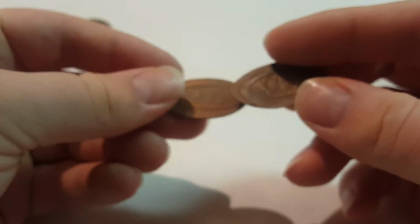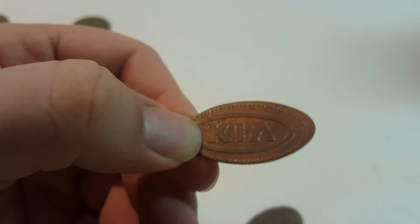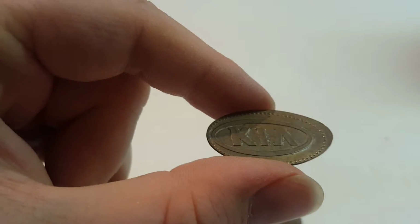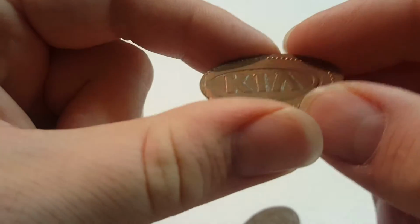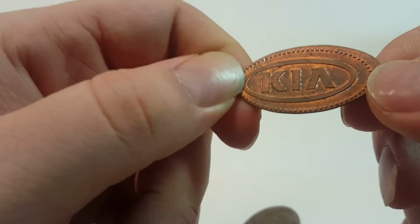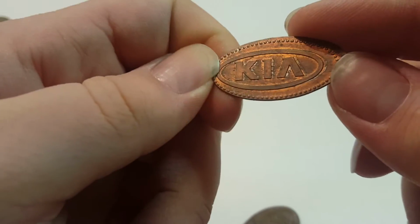Let's see, take them out. Yeah, so these say Kia on them. I got it at the Chicago Auto Show at the McCormick Place. I think it's one of the biggest, or it is the biggest in the country. Usually happens around February, at the beginning, or maybe the second weekend of February.